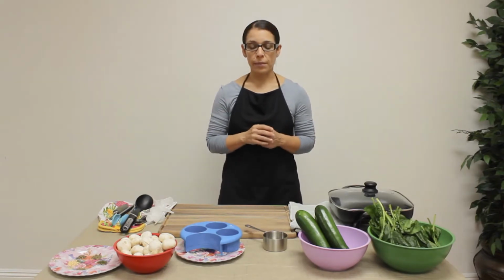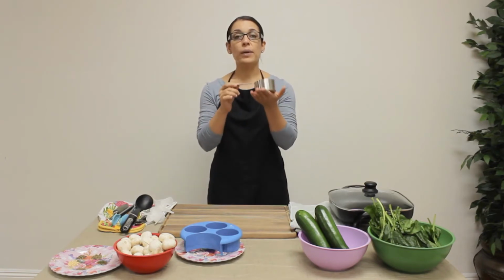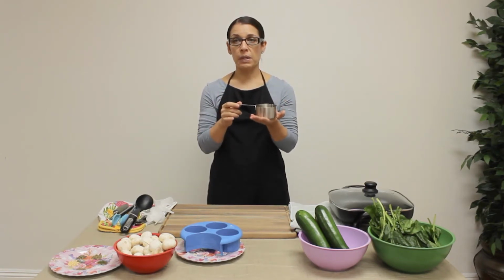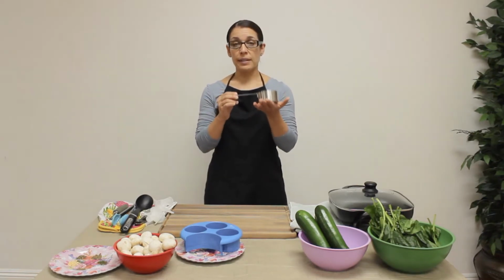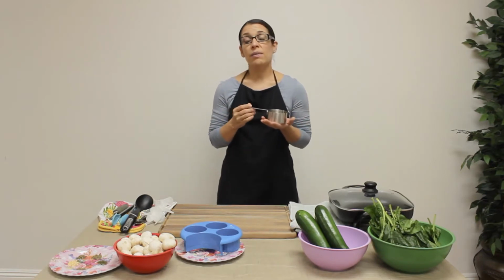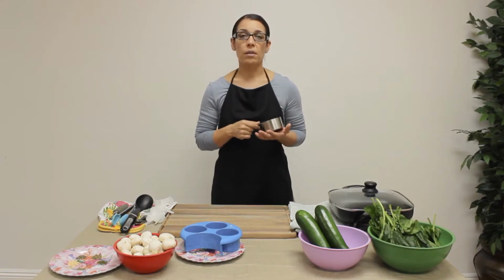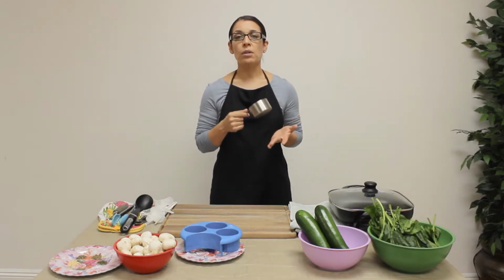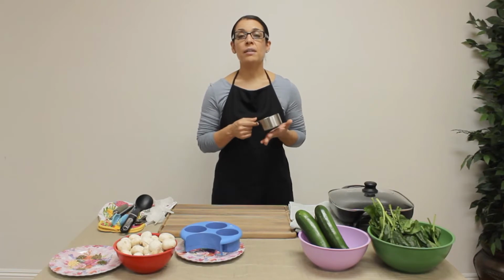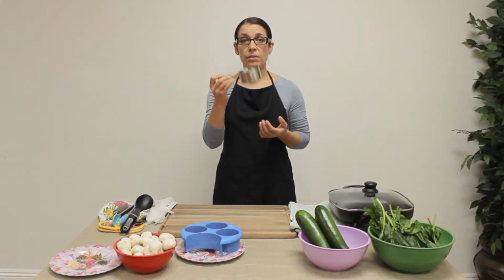So how many fruits and vegetables do we need to eat per day? So here I have a 1 cup measure, and the recommendation for fruit is going to be anywhere from 1 to 2 cups per day. And it's going to depend on things like gender, age, physical activity level, and even other things such as health condition. Those are the factors that it's dependent on: age, gender, physical activity, and any health conditions that the person may have. Now, it doesn't seem like a lot, 2 cups, right?